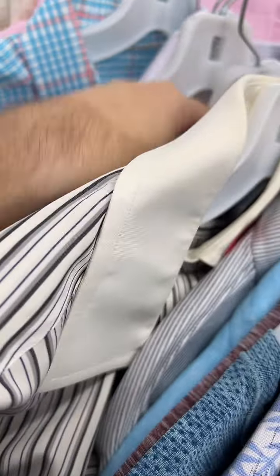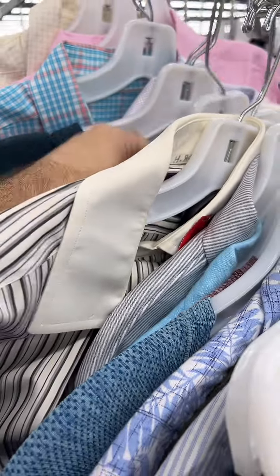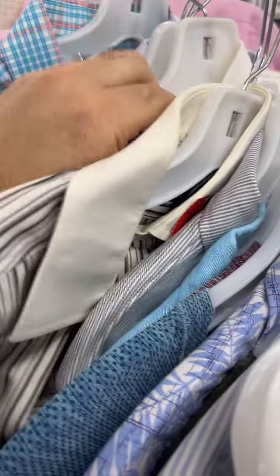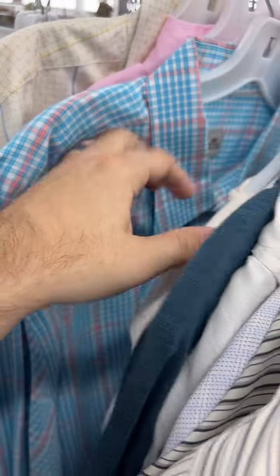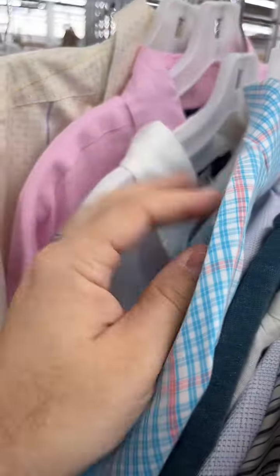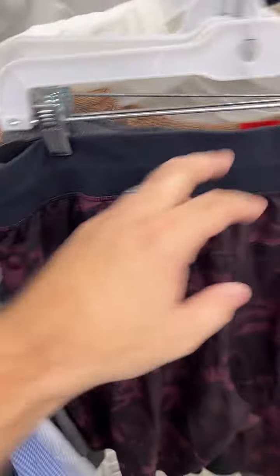Ooh, there's a Vuori. How much do they want for the Vuori? $45. That's crazy. Half off, that'd be worth picking up. Too much right there. Is that probably a Lulu? David Donahue. Why do I have David Donahue up here? Bunch of Ralph Lauren pieces up here.